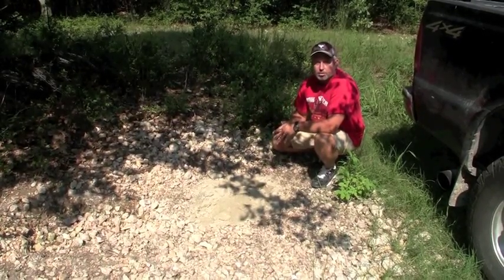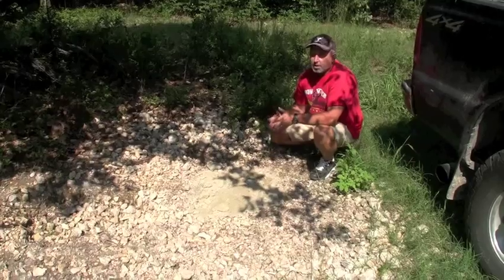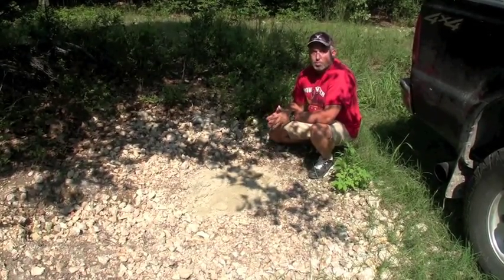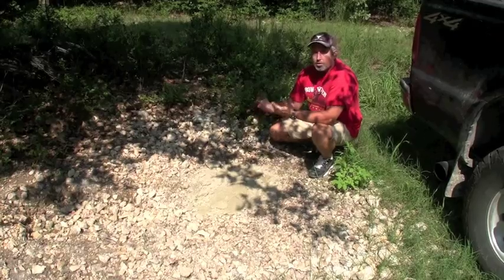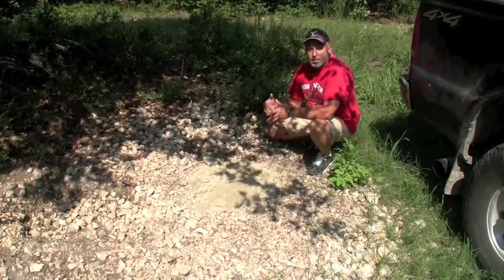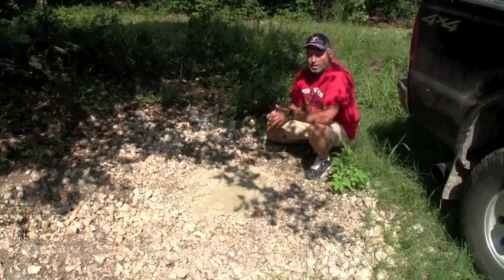We all know that salt is a great deer attractant in the spring and the summer, and there's a reason for that. Deer need a certain amount of sodium in their system to help with digestion. So the lusher, the greener, the more water that they're ingesting into their systems, the more sodium that they need to help with digestion issues. And that is the reason that deer come to mineral sites.